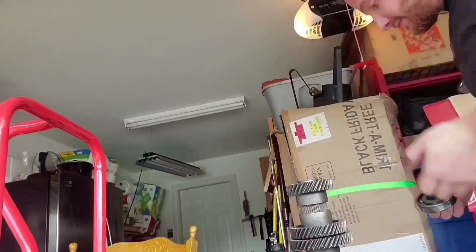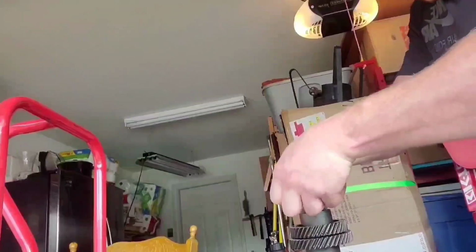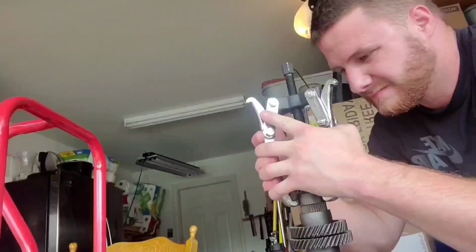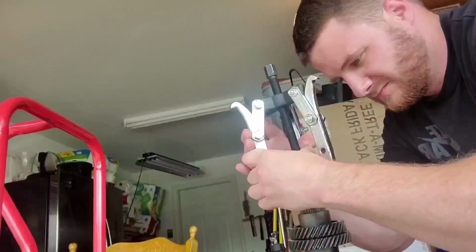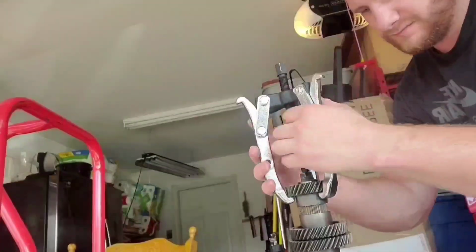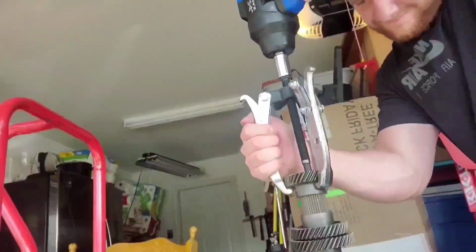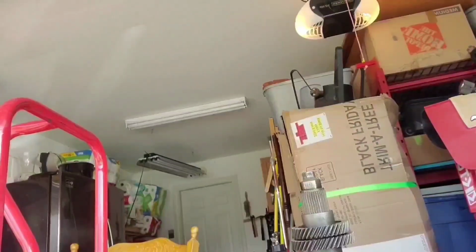Here's the bearing. This gear's almost off. Alright. Whee! Making progress, guys.